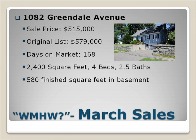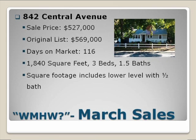The next listing was assessed at $442,000, so about $70,000 less, yet it sold for $10,000 more. And that is 842 Central Ave. Right, and this one's right across from Valente Farm. So I guess that to me might work. It might work for you. It might work against you.